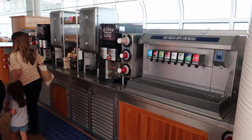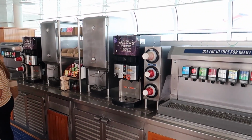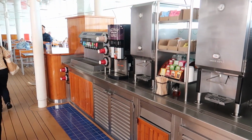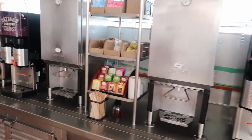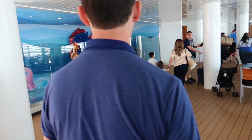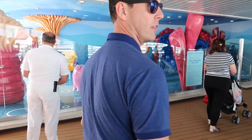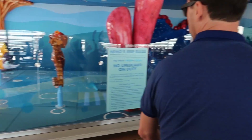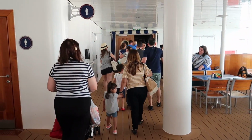Right, these are the free drinks. Oh, Joffrey's roasted coffee. Yay. So you can get your free drinks from here. But if you go to the actual bars, then it's chargeable. So we will actually be trying to do this cruise without spending a penny, because it has cost us quite a lot. It's a real treat, this. So we're doing it without spending a penny.